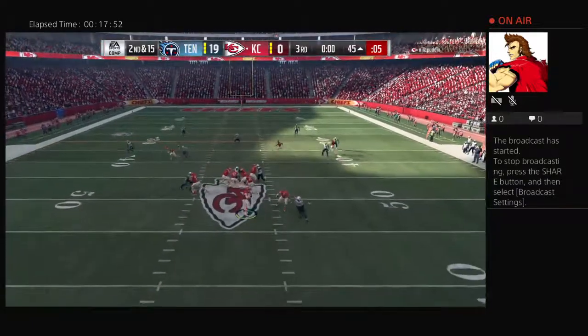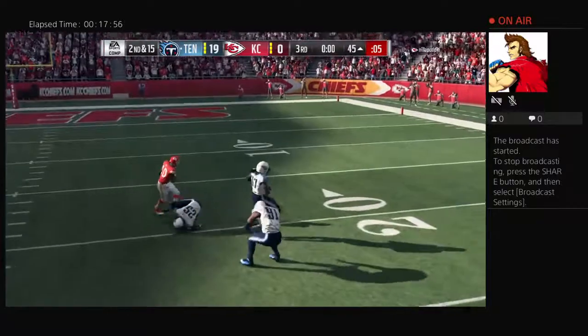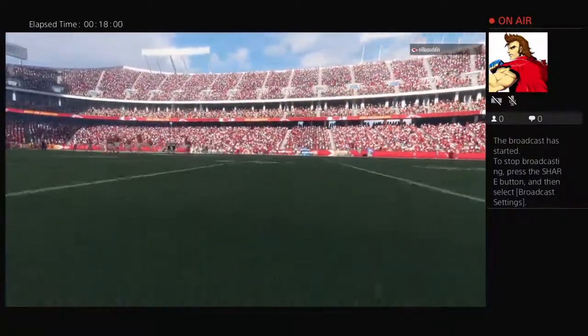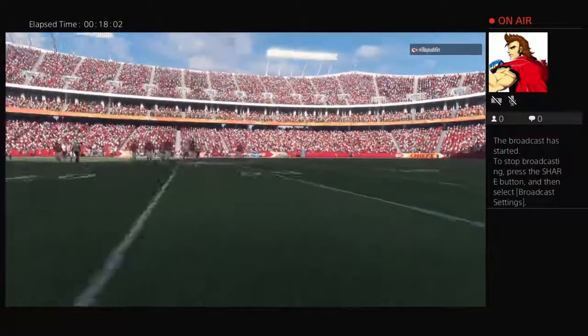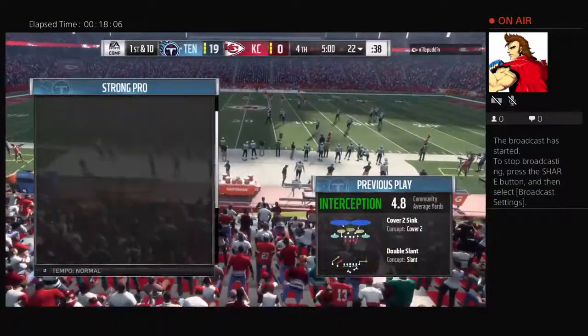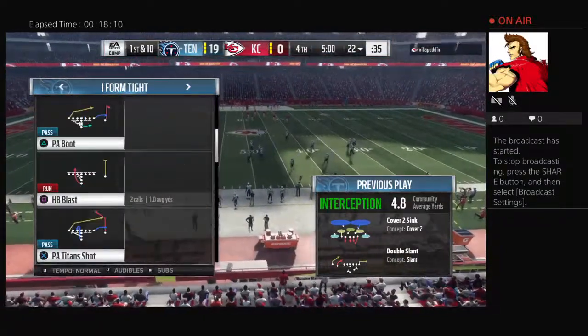Here's Smith now on second down. And my goodness, another interception. Picked up by the USC man, Adoree Jackson. We're back now in KC. It's the Titans. They've got the football. They'll be looking to extend their lead here as we begin the fourth quarter.